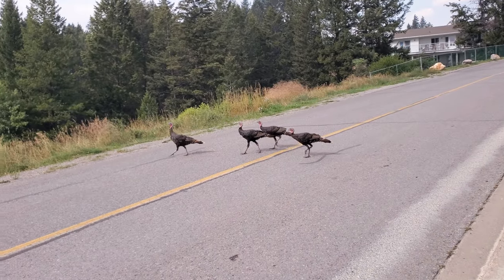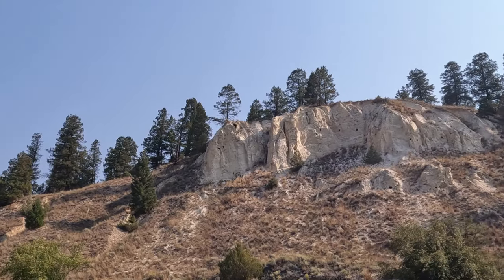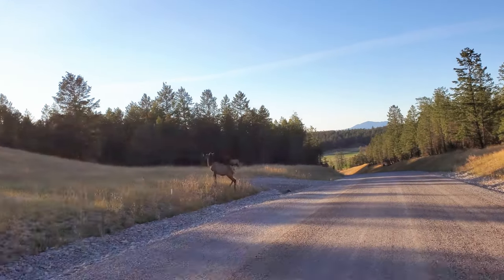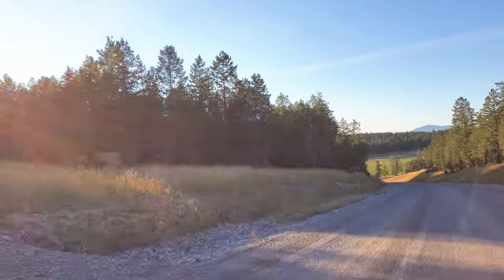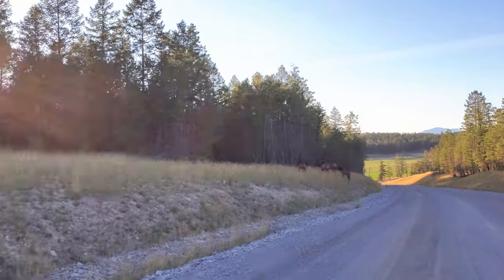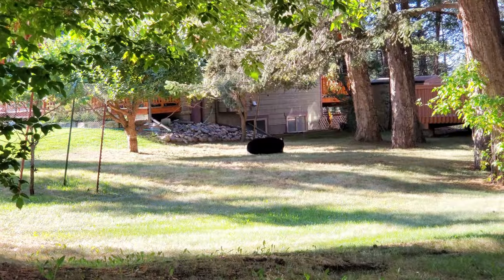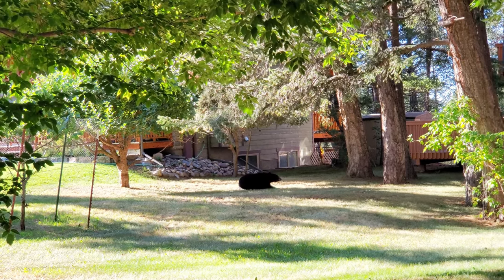Wild turkey. Bald-headed eagle, spotted flying over Columbia River wetlands. Elks grazing on the side of the road. And bears sharing the neighborhood with people.